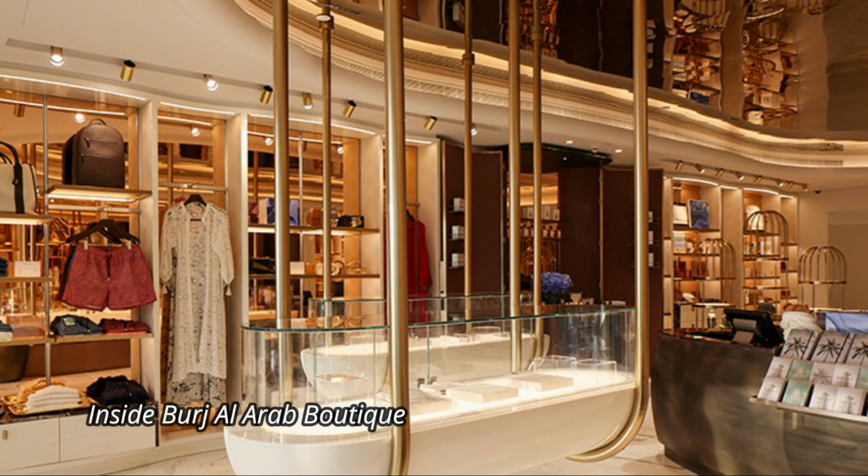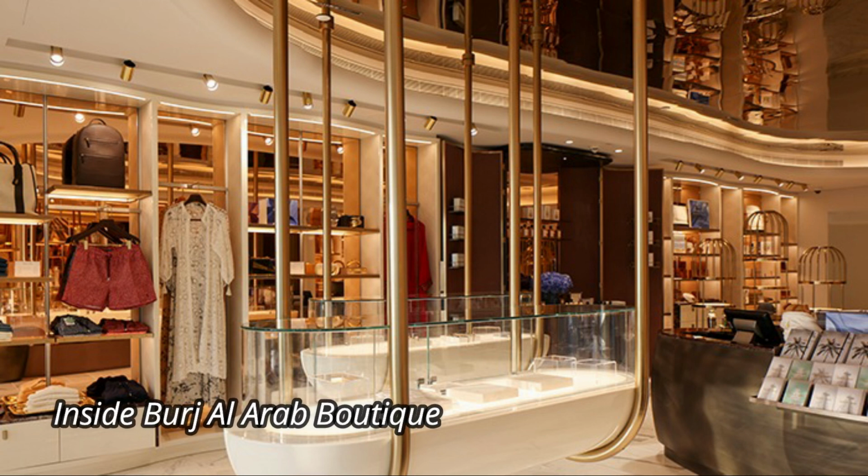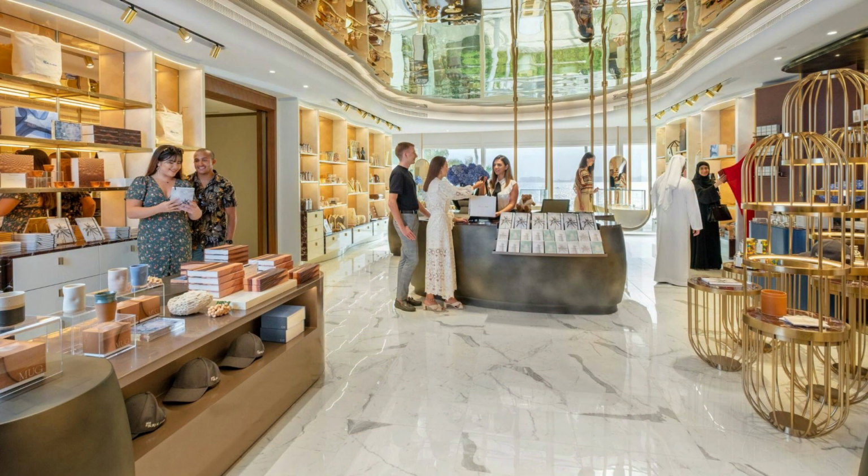And of course you get a chauffeur-driven Rolls-Royce. Helicopter transfers are available at a charge. You can also add to your experience at the Inside Burj Al Arab boutique, with many abundant souvenirs, merchandise, and more for you to take a piece of the experience back home with you.